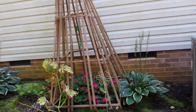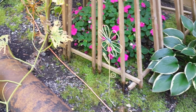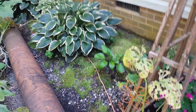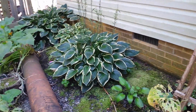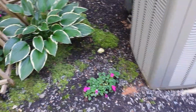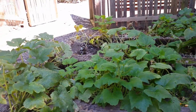But I've got a lot of moss over here too, in the path, and over here. So I just let all my moss grow because I think it's cool and I love it and it's pretty. So why not have some moss in my shade garden over here? So pretty cool, pretty cool.